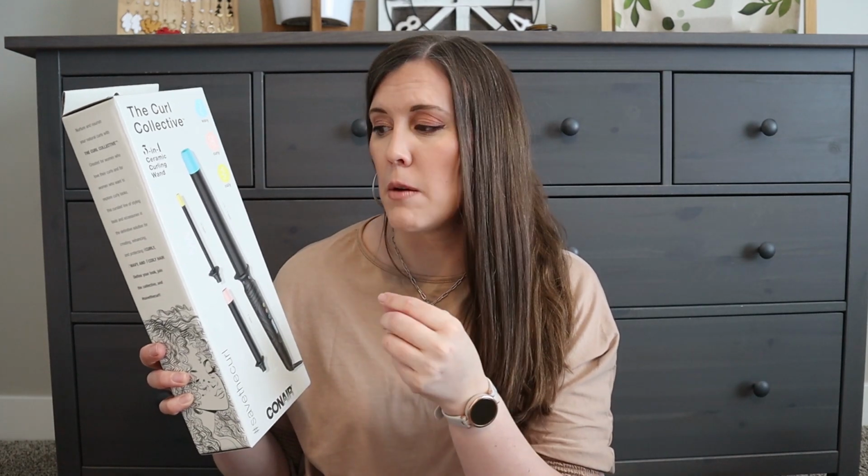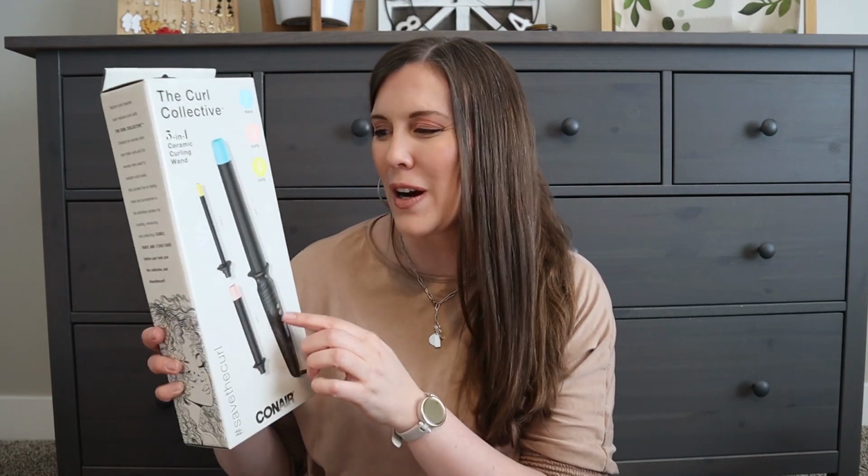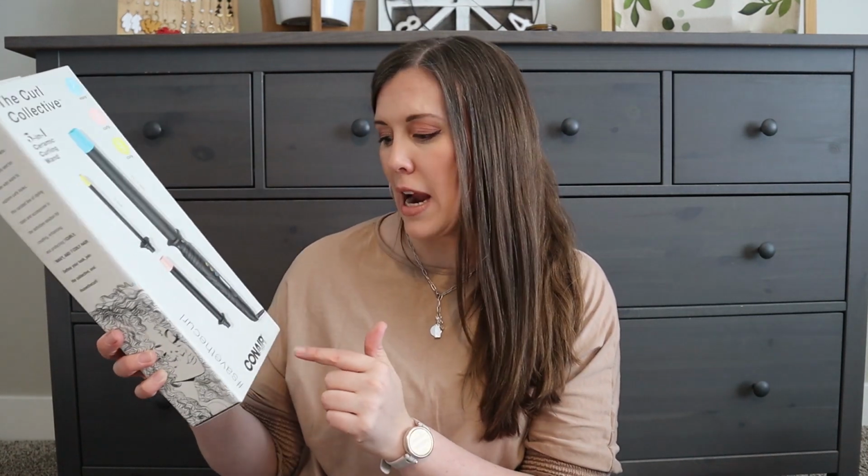I can actually use them, and I thought the littlest one would be fun too, maybe on one of my girls, especially my younger daughter. She has thinner hair, so it would be much easier to do it on hers. So I thought I'd give this a try. It's from Conair, so it wasn't super pricey or anything because of that.